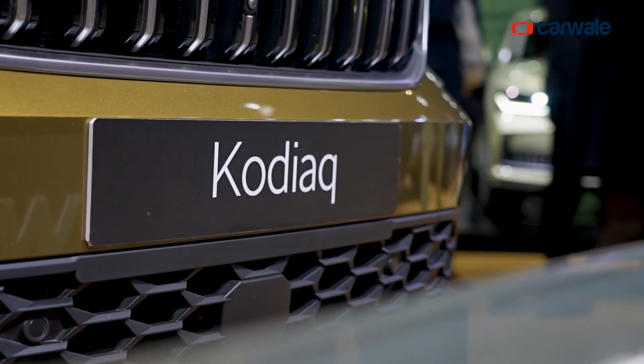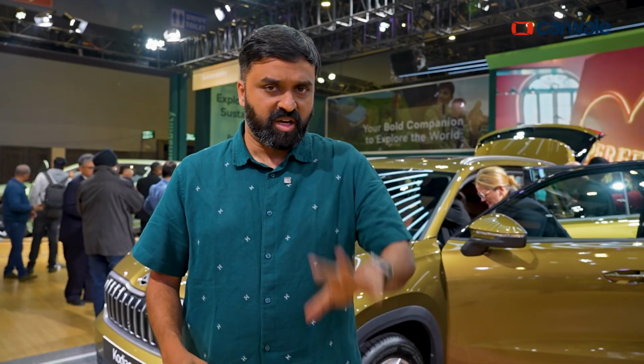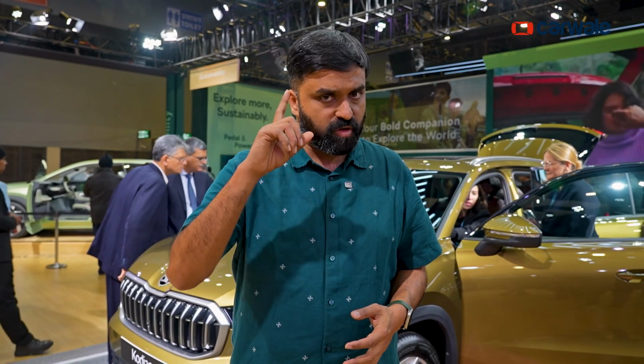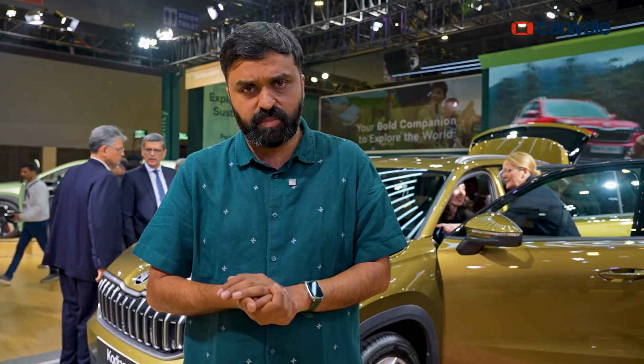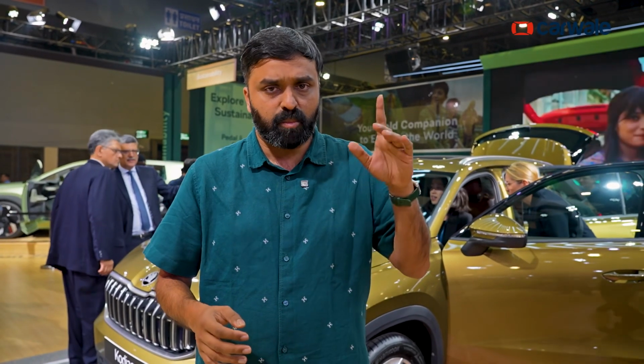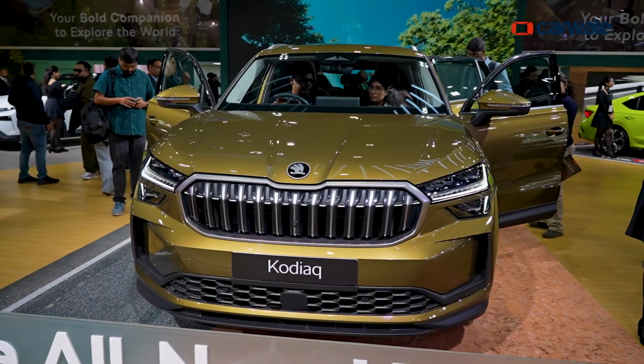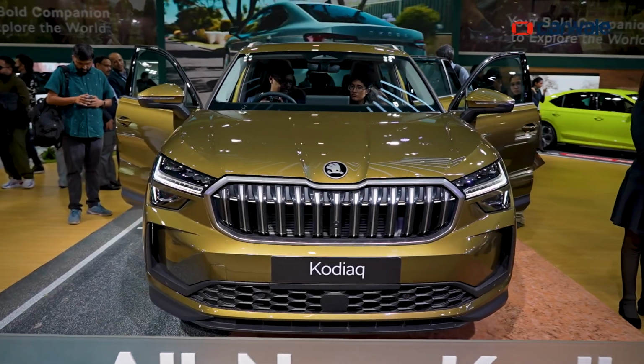Now that we've taken you around the second generation Skoda Kodiaq, here are some important things that you should know about the car. The first is that this will be one of the first launches from Skoda for this year. It's expected to come within the next 2 to 3 months, and bookings will also open at that time. It will be offered with one 2-liter TSI turbo petrol engine producing around 231 bhp and 320 Nm of torque, mated to an 8-speed automatic transmission, and you of course get all-wheel drive as standard, as is the case with most of Skoda and Volkswagen's big vehicles.